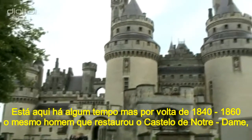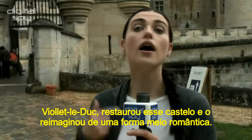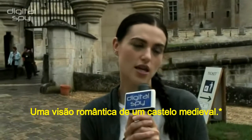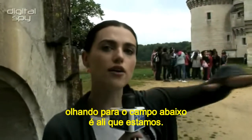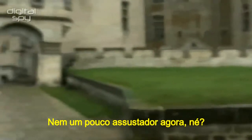It's been here for quite a long time, but in about the 1840s, 1860s, the same man who redid Notre Dame in Paris, a man called Viollet-le-Duc, reimagined it as sort of the romantic reimagining of a medieval castle. They wanted me to get that in there. So every time you see us on the battlements and we look really, really high and we're looking down over the fields, those are the battlements. All of about 3.5 feet off the ground. Not quite so scary now, is it?